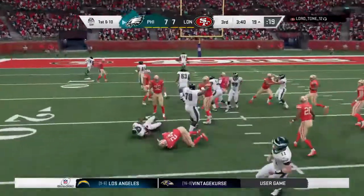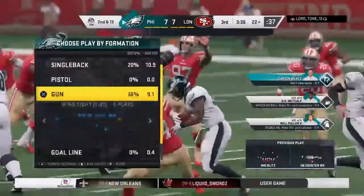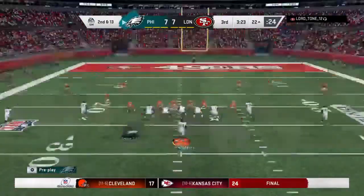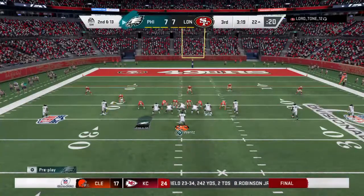Back to the ground, this time with Jones. And he is going to be stopped cold behind the line of scrimmage. Call it a full 3 yards in the wrong direction there. Brings up second down. That loss of 3, a rare stumble on a promising drive. Here's 2nd and 13.